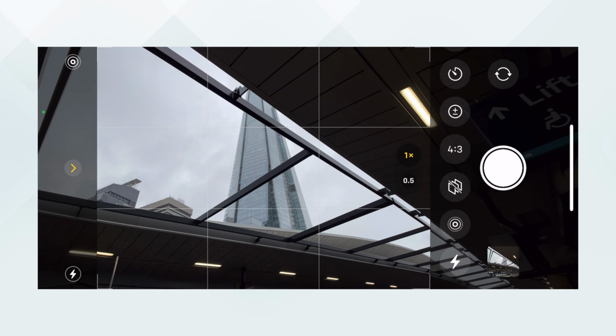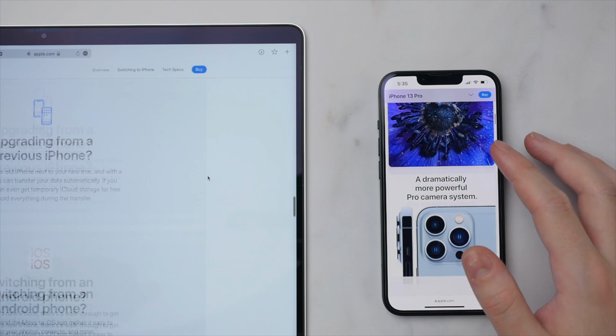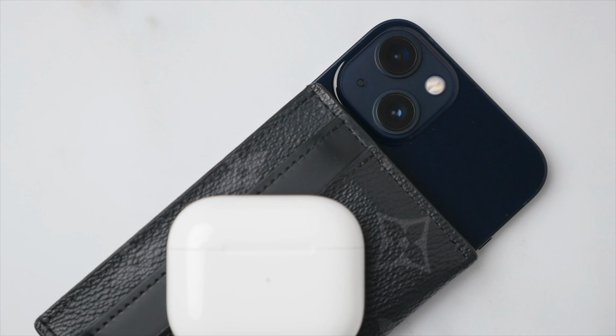But what about the more expensive iPhone 13 Pro? The 13 Pro has even better cameras, including a telephoto lens, that 120Hz refresh rate display, and an even more premium build quality. But for $200 more, I just can't justify the increase in price. For most, including myself, I suggest going for the regular iPhone 13, as it provides a better value package.